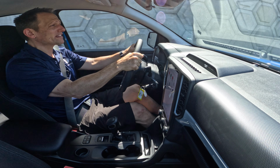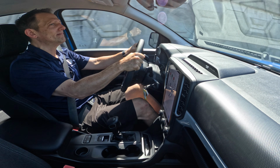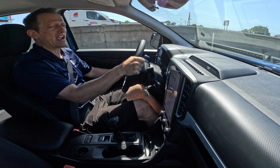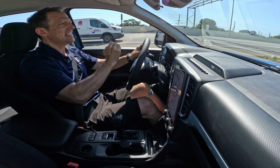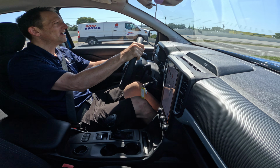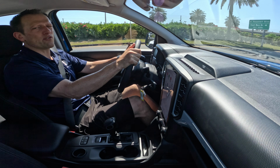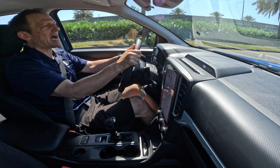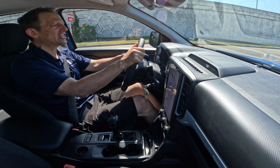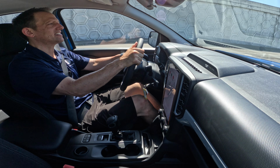They did rework the 10-speed automatic, give it some better shifting, give it some other great qualities so that it functions exactly the way that you want it to. So if you've driven a Ranger from previous gen, they did rework the transmission. On top of that, obviously they reworked the chassis, made it a little bit more rigid, cut down on some of that noise and vibration harshness.